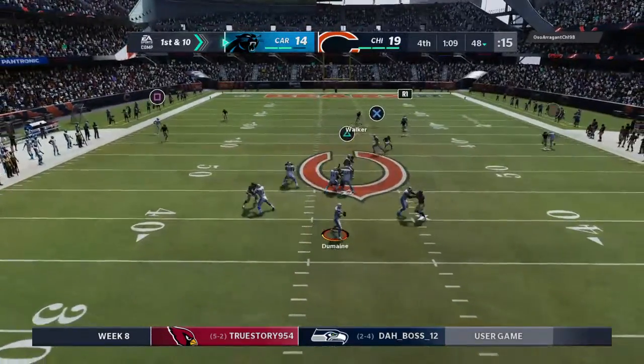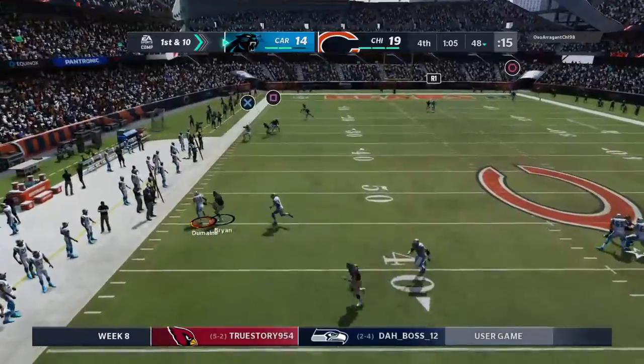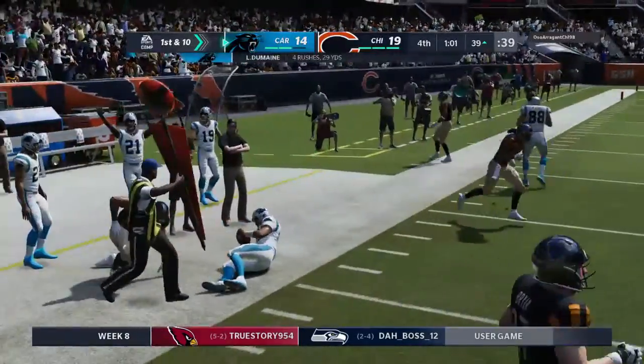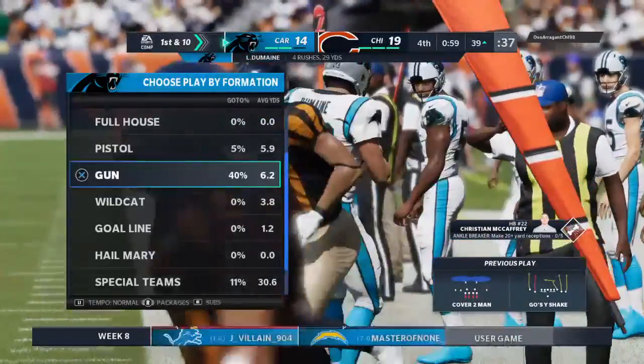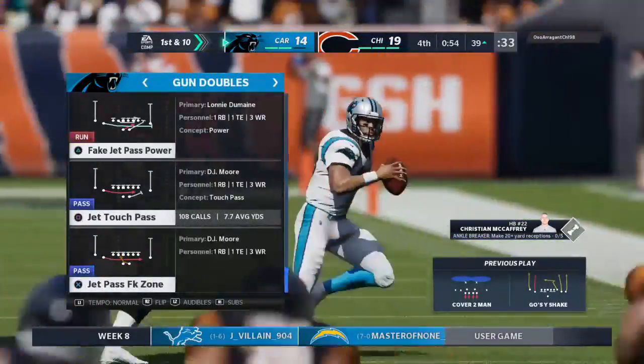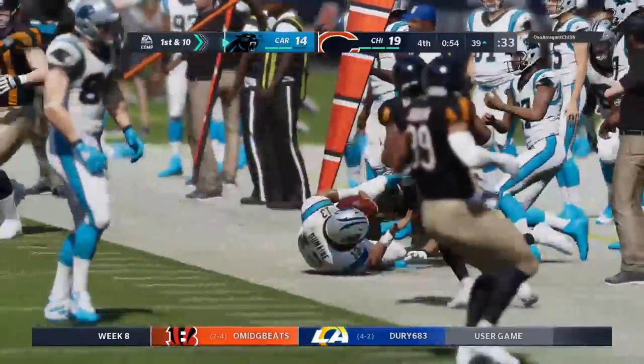He'll look to throw. Dancing to his left. He's going to take off with it. And they'll get him down as he's inside the 40. Good coverage downfield led to him taking off, picking up the first down on a 13-yard run. First down, Panthers.